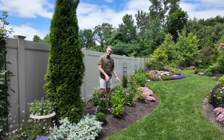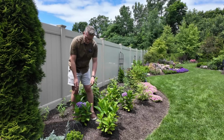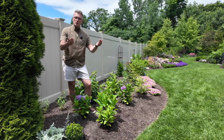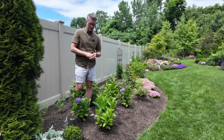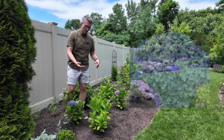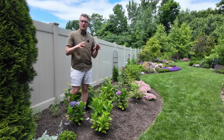Below me here is Let's Dance Rhythmic Blue. These are 1-gallon specimens that we planted just a few months ago, and they're coming into flower very nicely. You can see that they have a lovely rich blue, a little bit of purple still sneaking in there, but our goal is going to be to add aluminum sulfate, which will lower the pH into that acid range, and continually do that several times throughout the season, because our goal is to get that really awesome blue. But this is a beautiful shrub that, again, reblooms. So if we do happen to have a late frost and it kills off those old wood buds, we're more likely to get flowers later in the season because of that reblooming quality.